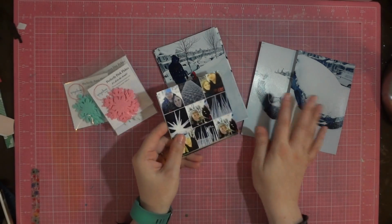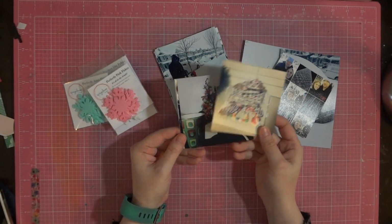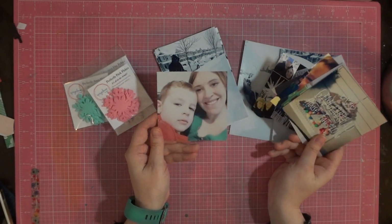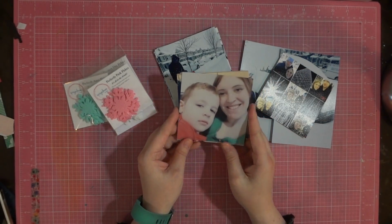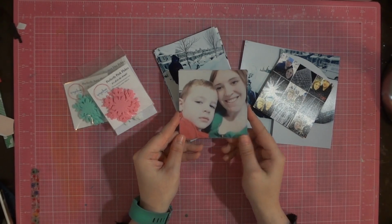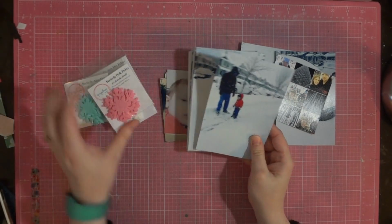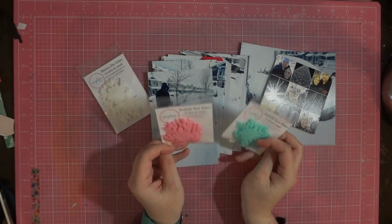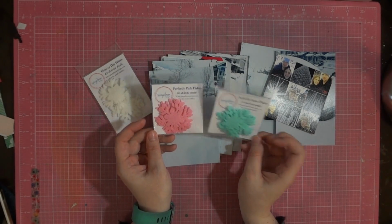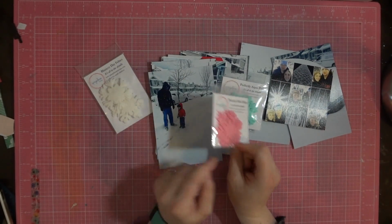So I'm probably going to do more of the snow one, maybe this one. I'm not sure yet, but I definitely want to pull and do something. I also have this fun photo I took of Jackson and I really love this photo. That's kind of my starting off point. I haven't touched these yet, so I'd really like to take advantage and use some of them. They're absolutely beautiful and so intricate.